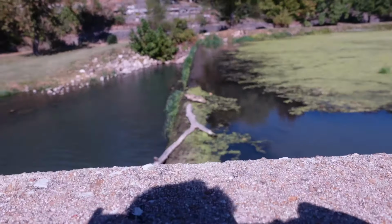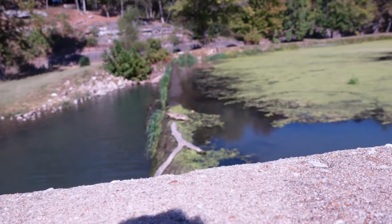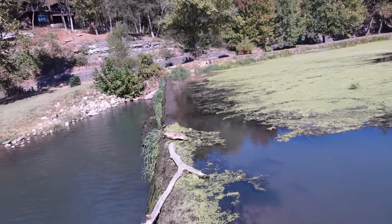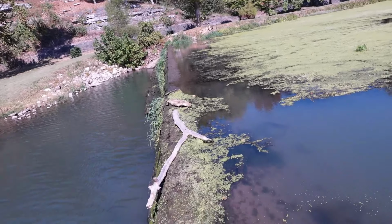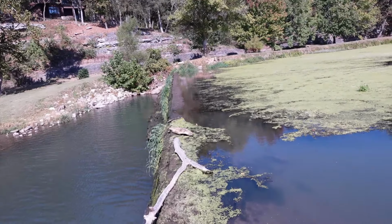And then our water level is so low that the water can't even go over and make a waterfall. Yep. That's a little fry. This is the dam, but you can see the water just sitting there.